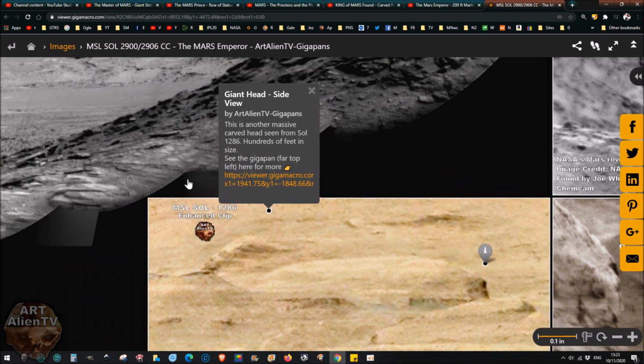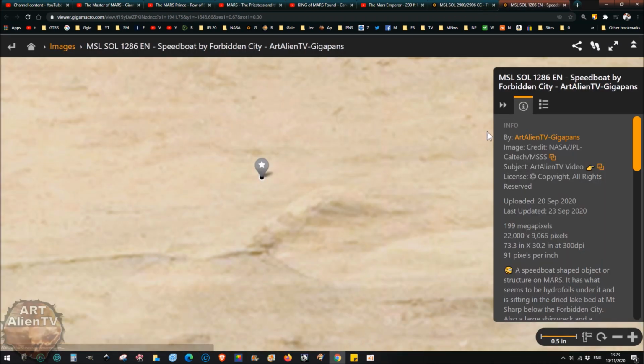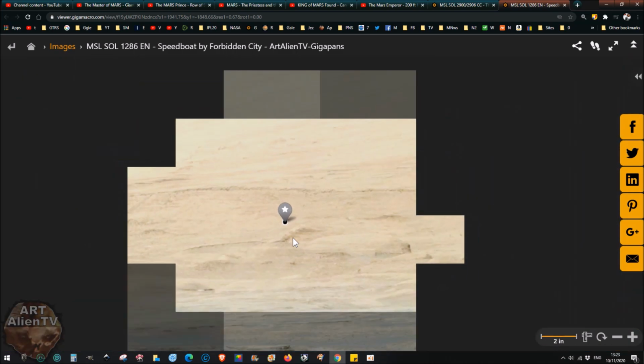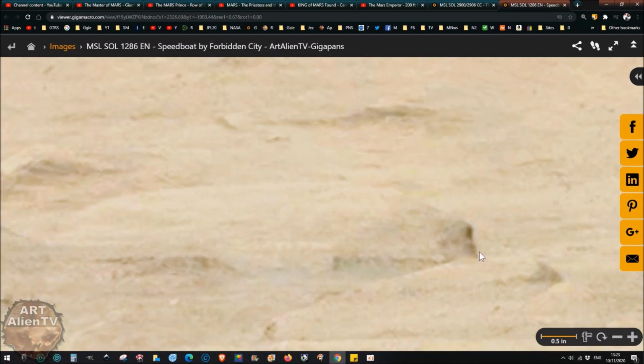We'll just have a quick look at this, because this shows the Gigapan, where this comes from. And it gives you a better context of how far away this is and how large it is, okay? Now, this is on Mount Sharp, near the base of Mount Sharp. There's the dome, the long barrow dome there. And the Mars Emperor is on the end of this, out of shot, unfortunately.